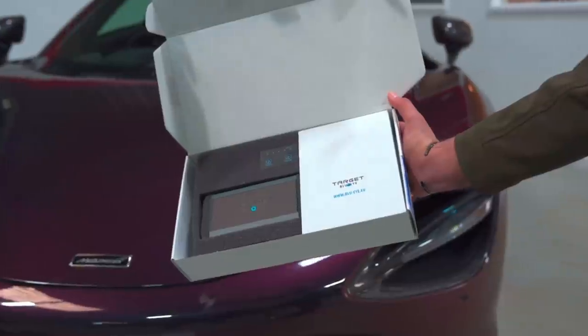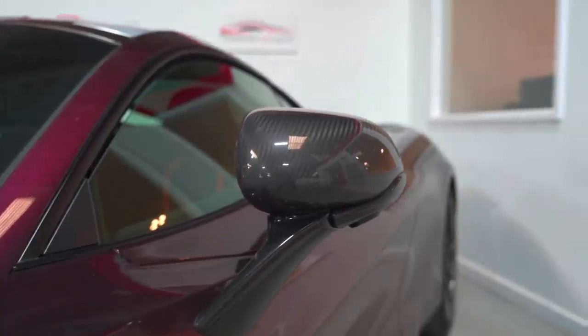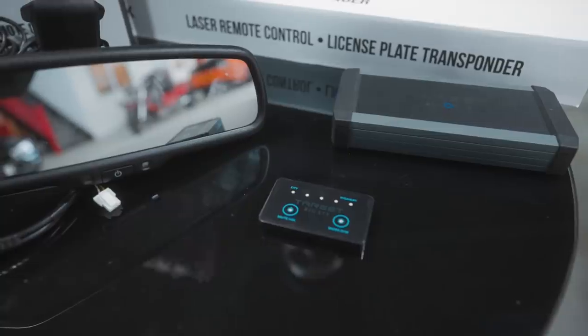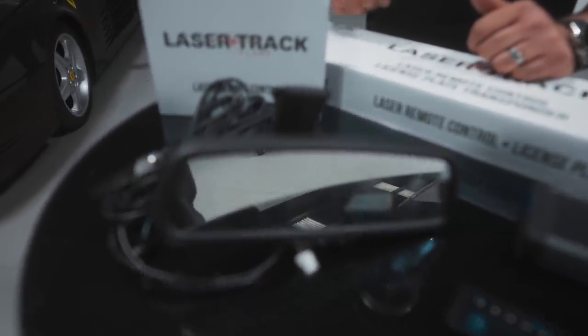Nice. And then you've got Target Blue Eye, which is another really, really cool bit of kit. And we've actually gone an extra mile for your car. We've integrated the display, this is the standard display, into your McLaren mirror. Yes. So that's pretty savage.